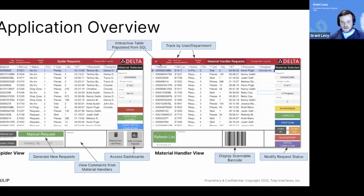One of the big things for us was building a scalable application that could support the entire site, regardless of departments, and be visualized independently. So eReplen is a single application that is ultimately being rolled out to the entire facility, and we'll get into a little more detail there.